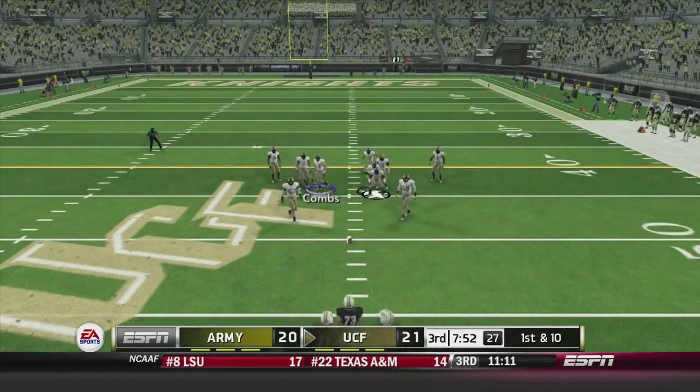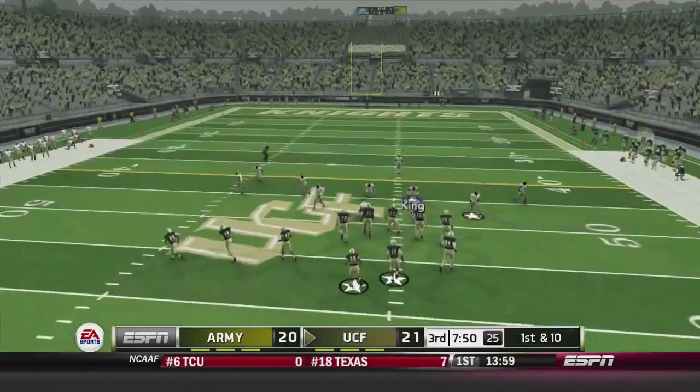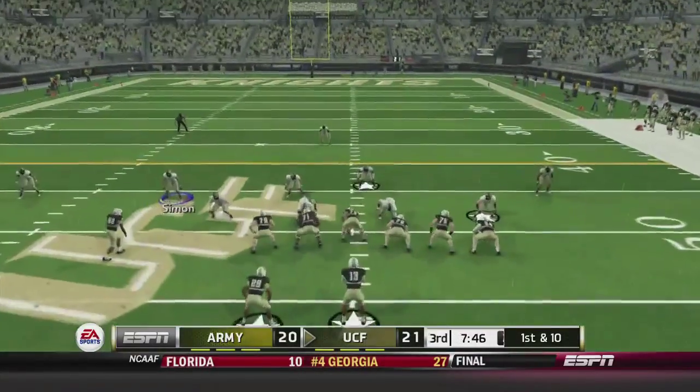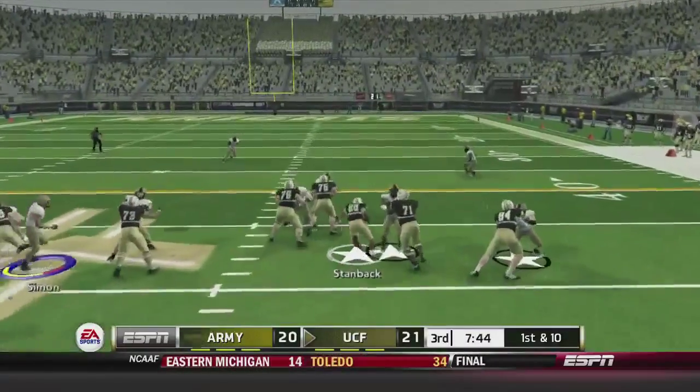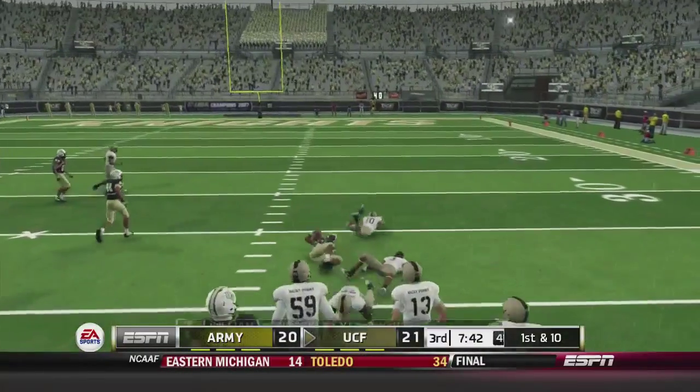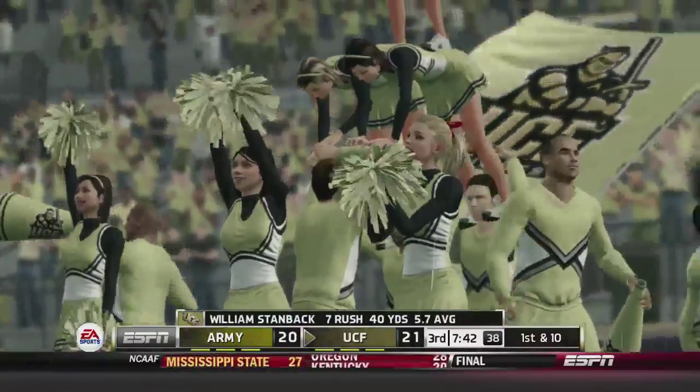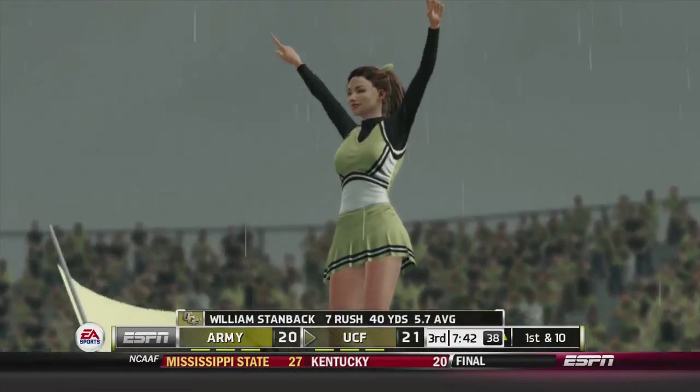We've got a 1st and 10. Ball on the 50. Gets out to around the 38. That's good for a gain of 12 yards. First down.